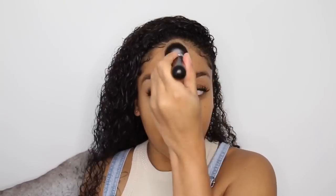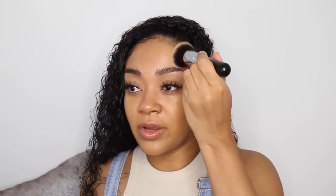And whatever's left on the brush, that's what I like to apply on my forehead. I don't like to apply too much on my forehead. It's just too heavy for me. So I like to make sure that my foundation doesn't look cakey or like it's greasy. I like to go back in with a damp sponge. This is the Real Techniques, just to make sure my foundation is not just sitting on top of my skin. Okay, so let's move on to the fun part.